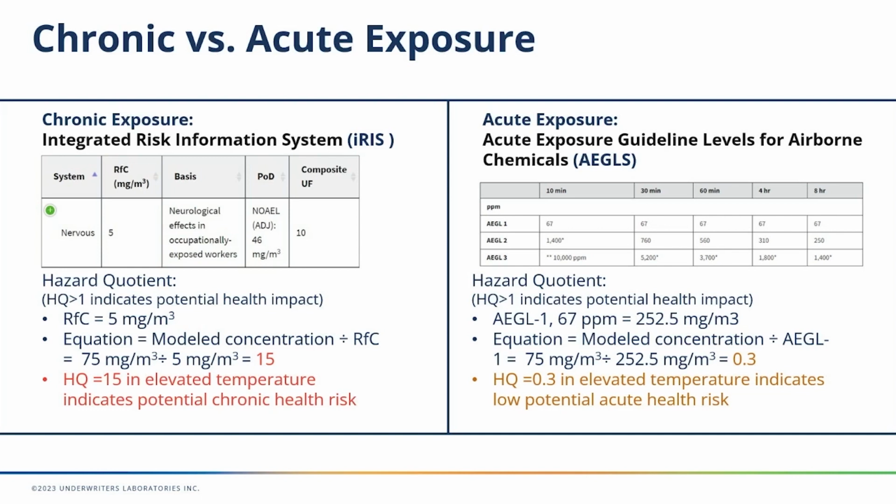And the one thing that we found, particularly using this approach, is that under the regulated guidelines for assessing chemical hazard, under acute exposure for toluene, we would see little hazard concern at normal temperature. But if you go up to the higher temperature and the higher levels, our quotient goes way up above 1, ending in about 15, indicating an elevated temperature. Exposure to that level for an extended period of time would most likely result in a chronic health risk. So extreme temperature is of significant concern.